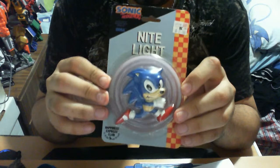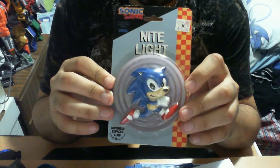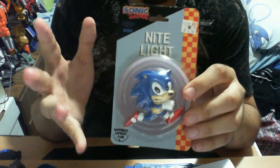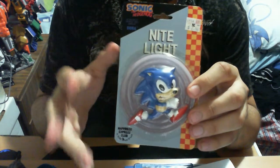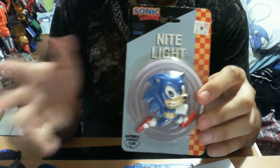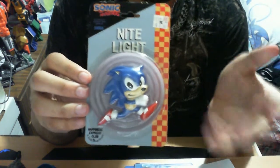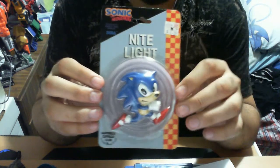But yeah, essentially this was designed for kids, I guess you could even argue adults to an extent, I don't know. But it was designed more or less for kids who couldn't sleep properly or had night terrors or had nightmares and whatnot. Couldn't sleep in pitch black, and they always wanted a small ambient light, more or less so they could sleep more properly somehow.